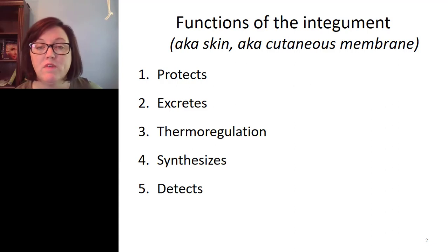So first I want to talk about the functions of the integument. The integument is just another name for skin, which is also called the cutaneous membrane. So skin protects us. It protects us from UV radiation, which can be damaging, like causing cancer by damaging DNA. It protects us from water loss, so it's a waterproof barrier that keeps our water on the inside.